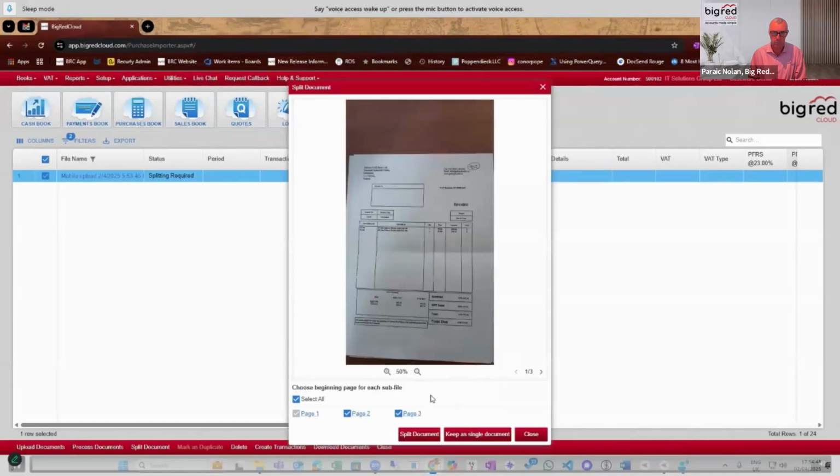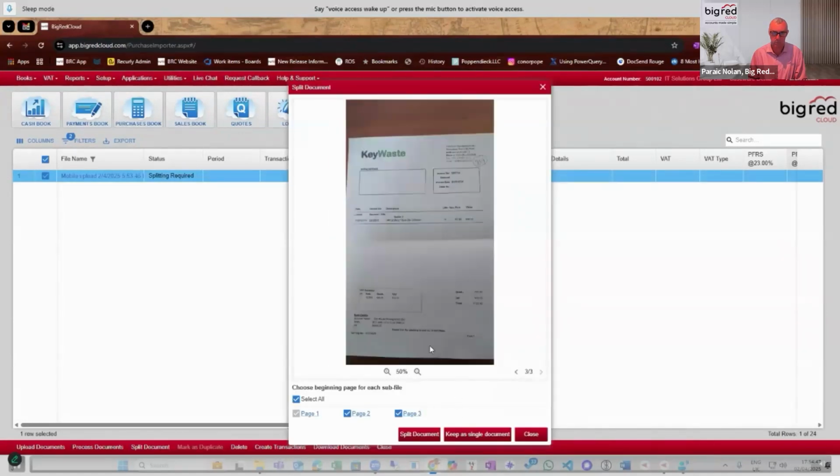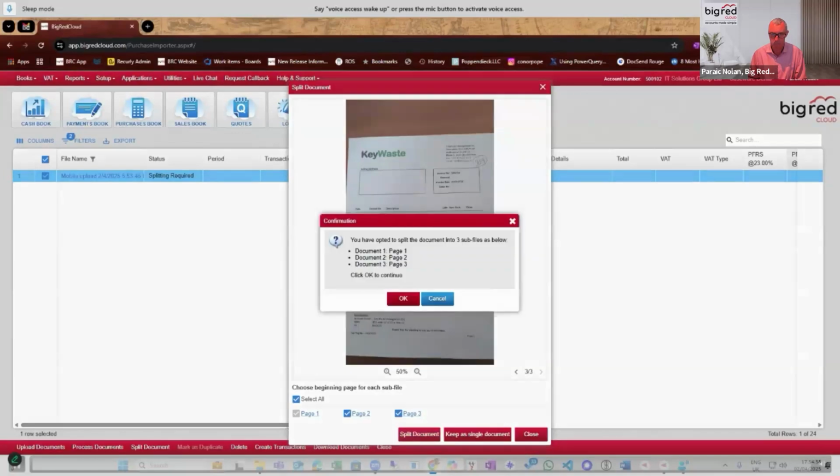I can look at the splitting suggestions here. I can go through the pages. You know, if you had a 2-page invoice here, it should detect it automatically, but you can interact with it as well. But assuming it's okay, I can go ahead and split document here.